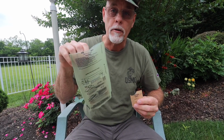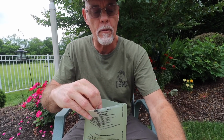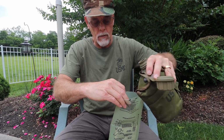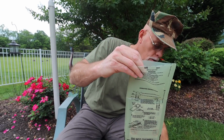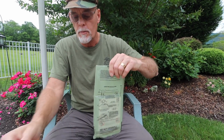So we have our heater. I'm going to add a little salt to that heater. I don't know how much. We're going to go about that much. I need to save some for the meal just in case. Again, with these heaters, you don't need much. You can't go past the line. So we got it in there. It should start activating here pretty soon.